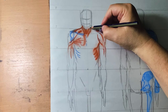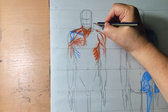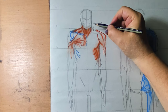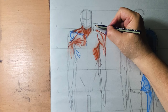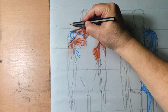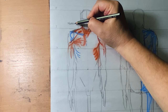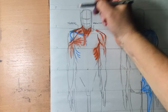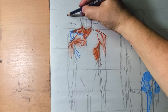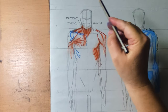We have our, that is our sternohyoid. And then we have our trapezius, which is this right here. Trapezius. And our sternomastoid is this guy right here. That's the major one. You see that in all drawings. Sternomastoid. Okay, so you have those guys right there.